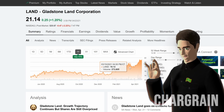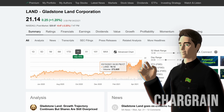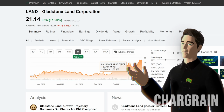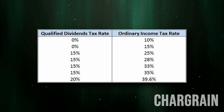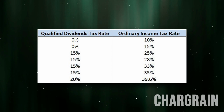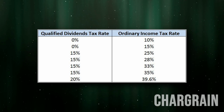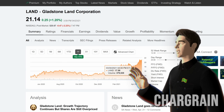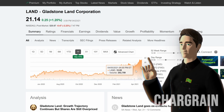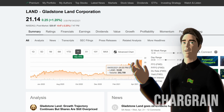The only thing to watch out for is that this is a REIT, so when you get your dividend payments, they're going to be under ordinary income. So if you make a lot of money, you're in a high tax bracket like we have in the United States, you're going to be paying your ordinary tax rate on this company. Just watch out for the ordinary dividends. That is standard in REITs, as you may already know. Just something to keep in mind, because obviously tax treatment is very important when you're dividend investing.